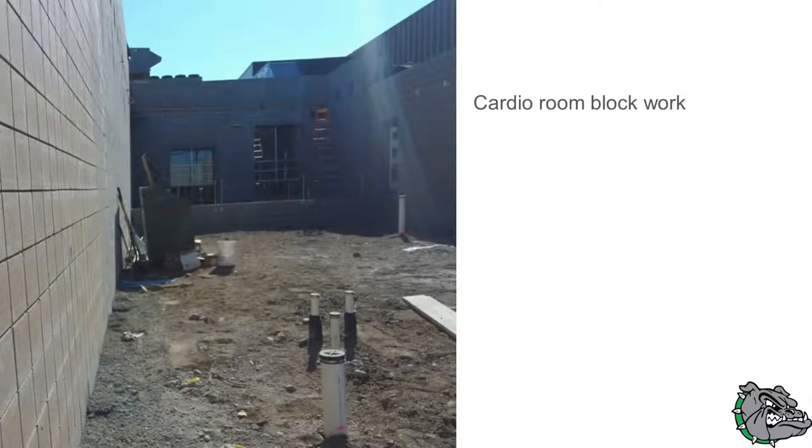Looking back, now you're looking to the south. So the walls and windows that you see just to the left of that ladder, that's actually looking into the existing fitness center. So what's going to be in these two spaces here is a cardio room, and then there will also be a group fitness room. Those are the two pieces that are going to be in this space in the image.